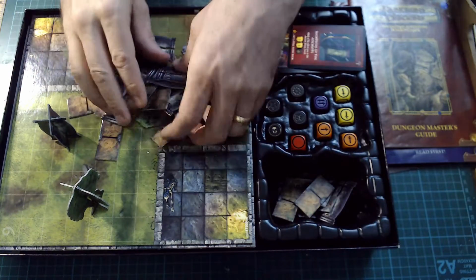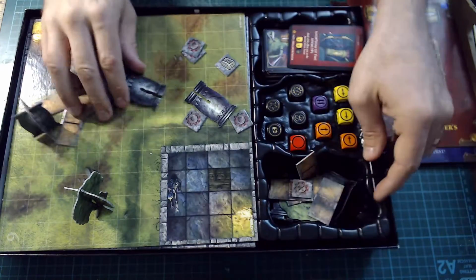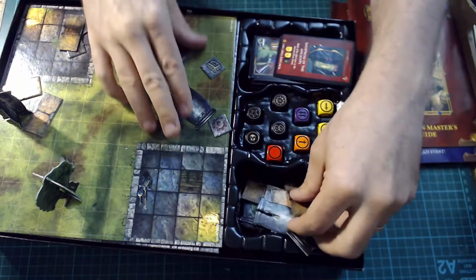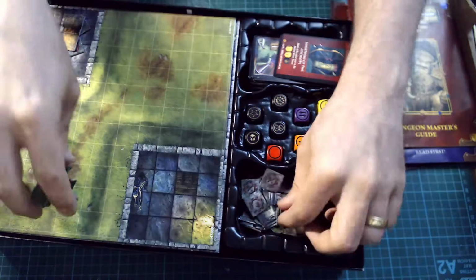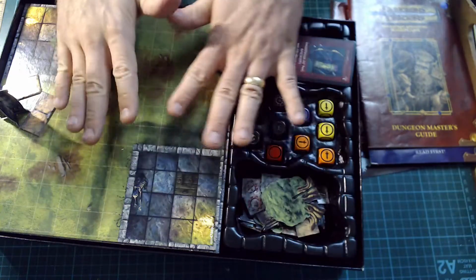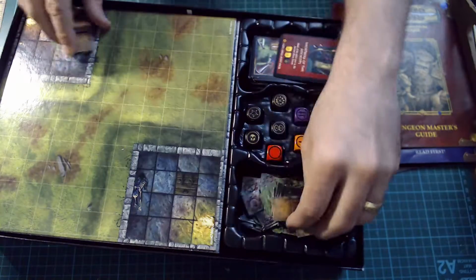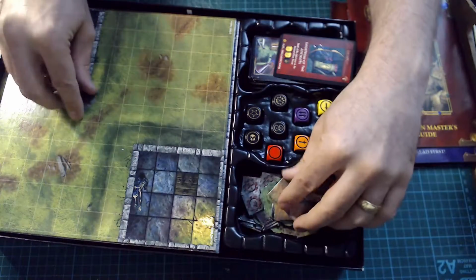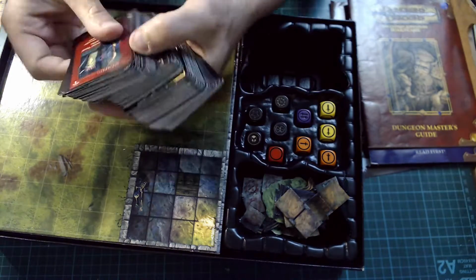But the nice thing about this set, which I like instantly, is each area has its own compartment in the box already. I like that, rather than just an empty box, or a box that looks big but really just has those, what they call filler bits in. The latest D&D edition has that. That's annoying. And we have a load of cards, again, in their own compartment.